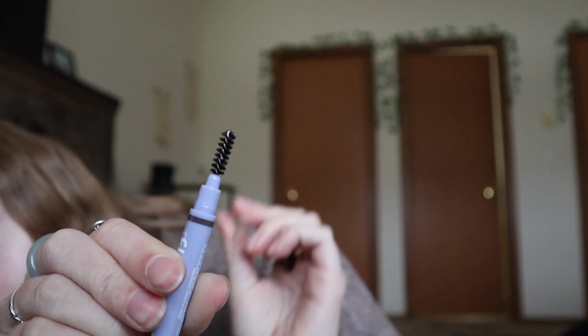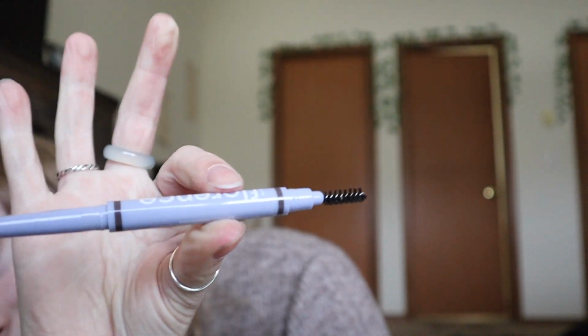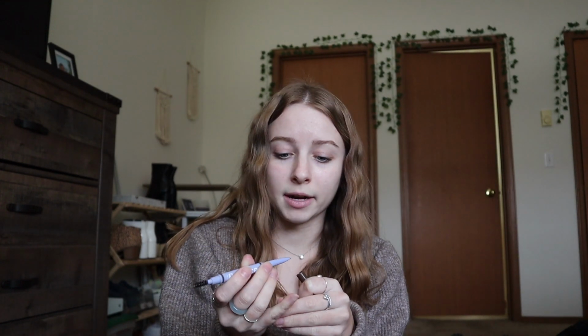And then it has a really big, thick brush at the end. This is what it looks like. It's a really, really good product. I'm really happy with this purchase and I will definitely be getting it again. I got medium brown if you're curious. Those are all of my beauty products.